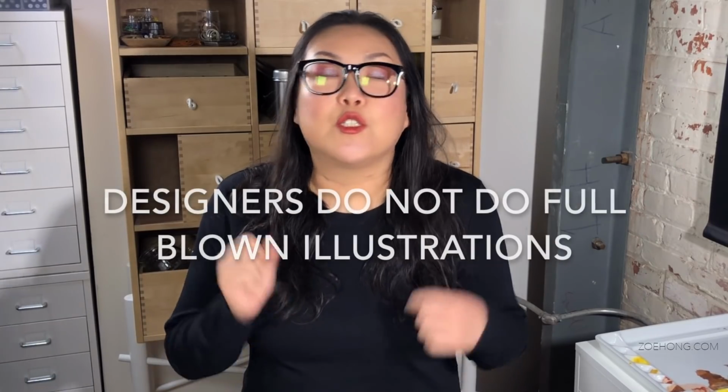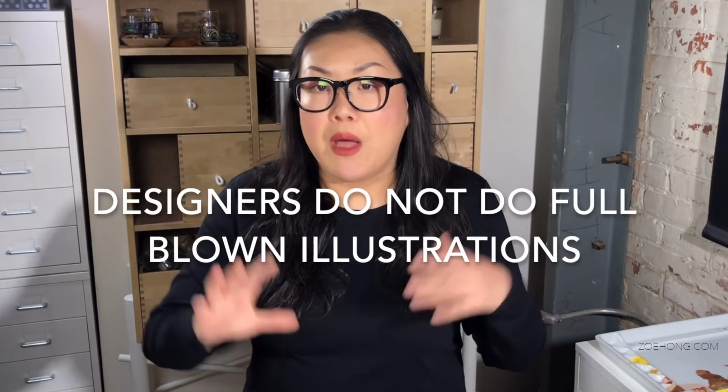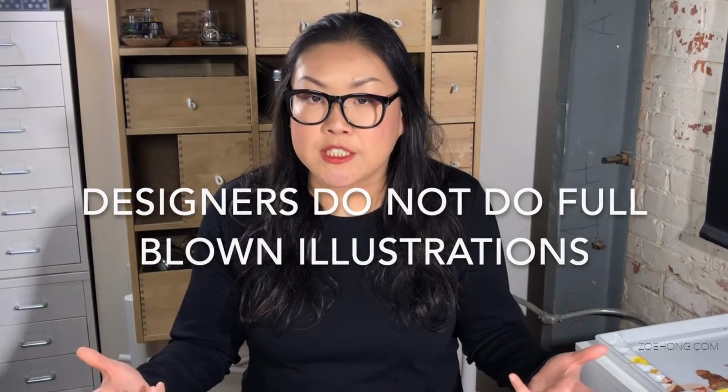No particular order. Number one, designers do not do full-blown marker or watercolor renderings at work. So what do designers do? We draw flats. We draw flats in Adobe Illustrator and we slide them into tech packs. We slide them into line sheets and we do sketch.